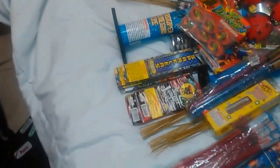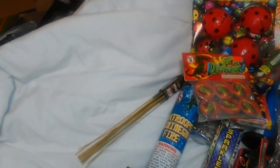All right. I got 3 of these hand grenade combat grenades smoke device. Yeah. Emit smoke, small.